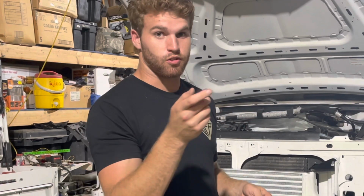Man, we're gonna get this old girl started on the key tonight. My dad doesn't think so. He's in the background with big eyes. I got faith. That's all that matters.